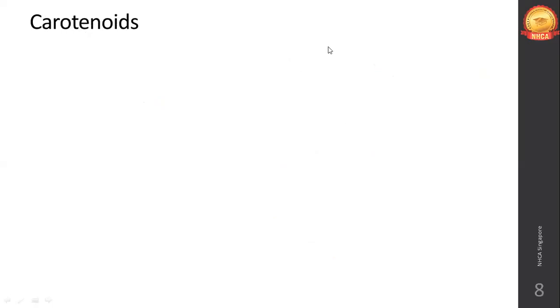Now coming to carotenoids. Like we say, beta carotene rich foods are yellow, orange, red in color. So carotenoids are the element that gives this pigment to these fruits and vegetables. Okay, so they have vitamin activity, color, and they also have an anti-carcinogenic activity because they can prevent cancer to an extent.